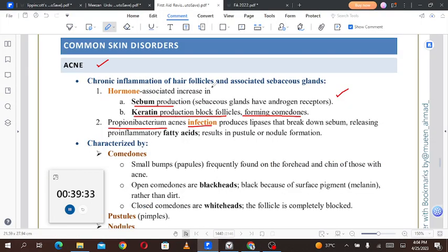So what about that? The hormone associated increase in sebum production. Sebaceous glands have androgen receptors. And keratin production blocks the follicle, so the keratin production is enhanced. The sebaceous gland or the hair follicle will be blocked, and that will result in comedones.